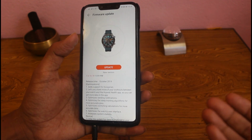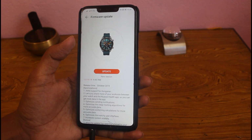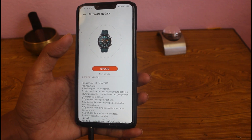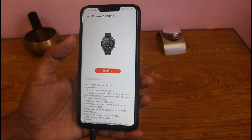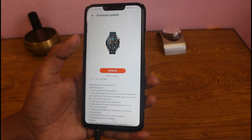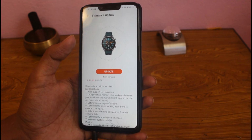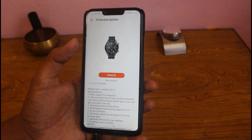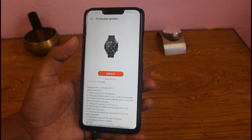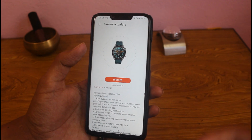According to Huawei, in this update there are more options to share between your watch and your Health app. The third is optimization of sending notifications. They are saying there are more optimizations for sending notifications from your devices to the Huawei Watch GT. That is one of the good things, and let's see after updating whether this optimization works or not. I'm going to explain it in this video.